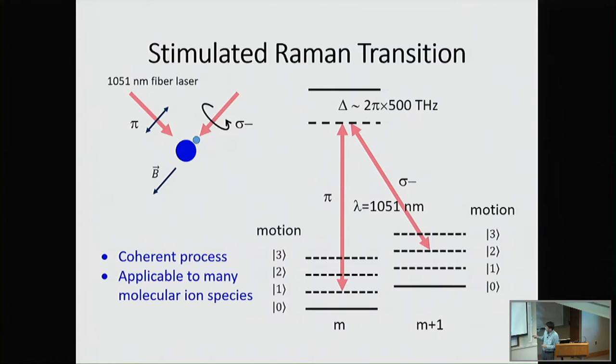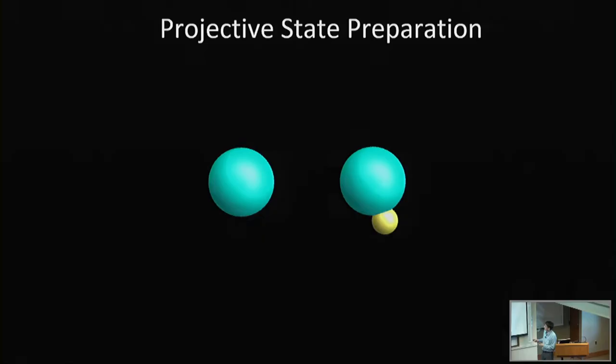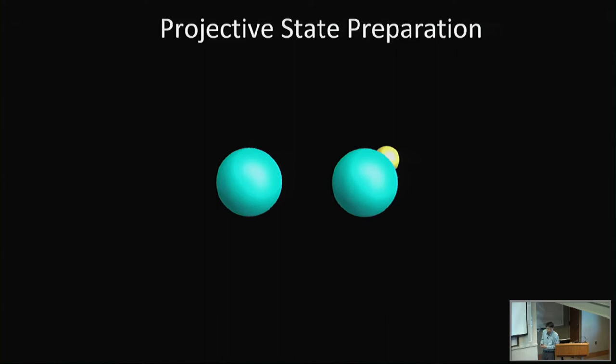As I mentioned, this is a coherent process. So we don't excite the excited state of the molecule, and we don't lose the population of the molecule to other unwanted states. And since we only need this laser to be off resonant to molecular transitions, this laser can be applicable to many molecular ion species. And this protocol could be applicable to many molecular ion species. And I have some animation to further give you some idea of how we do this state preparation.